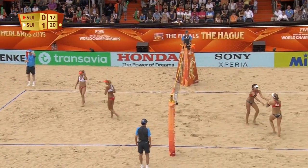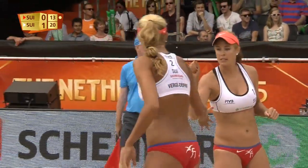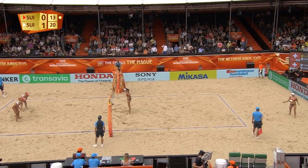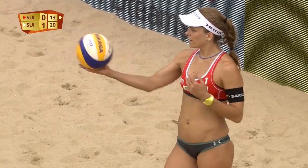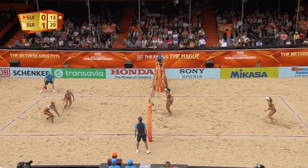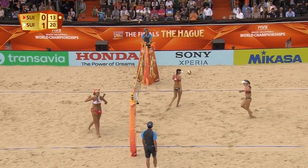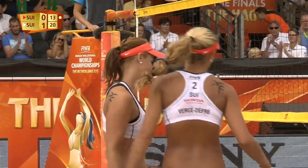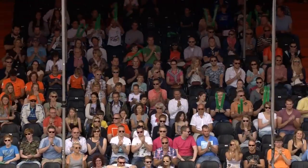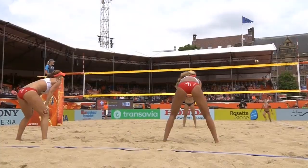Zumkehr keeps her and Heidrich in the match with that side out, but what an opportunity now for Ferrer and Depré. Seven chances from side out to win the game. It'll be Depré, she'll have the swing for the match, and she's done it off Heidrich and out. And the number 33 seeds have beaten their compatriots, and they've beaten them in straight sets. First time they've done that. Well played, Isabelle Ferrer and Anouk Depré.